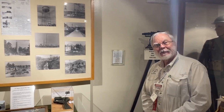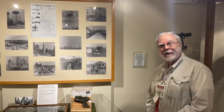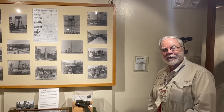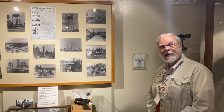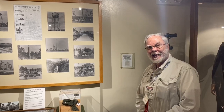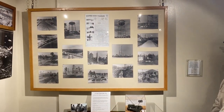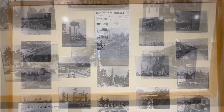Camp Blanding was established initially in 1939 as the primary training site for the Florida National Guard. And in the summer of 1940, it was mobilized for federal service for what eventually became World War II. And in the space of roughly 90 days, over 10,000 buildings were built on Camp Blanding. So in this display, you see a series of photographs of the construction activities.